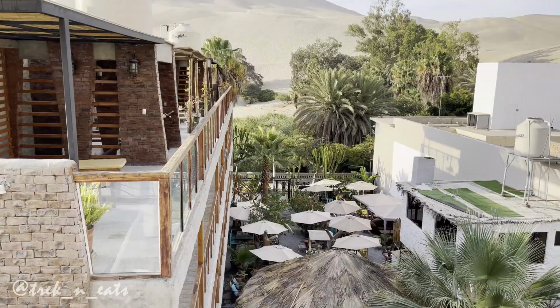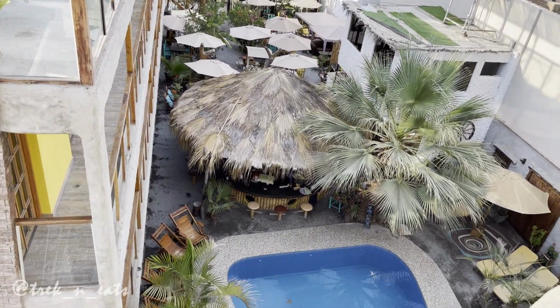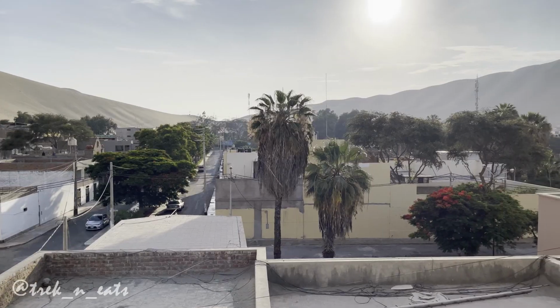In the middle of the compound there is a pool and a bar. They are cool, but they can be loud at night, although the music stops at 11. The bar serves basic Peruvian and Western food and drinks. If you're there for a quick trip, this hostel could be an okay place to stay.